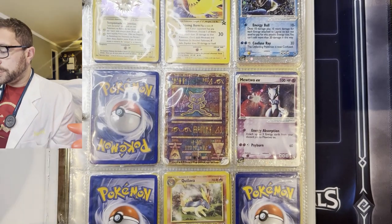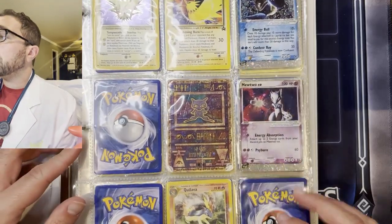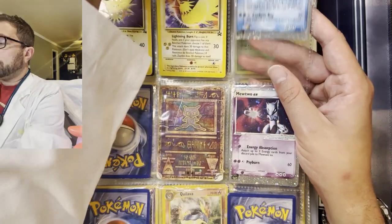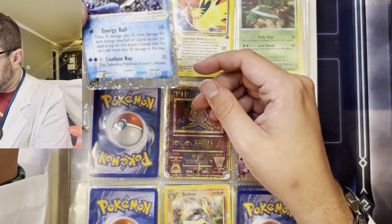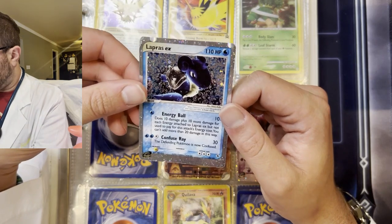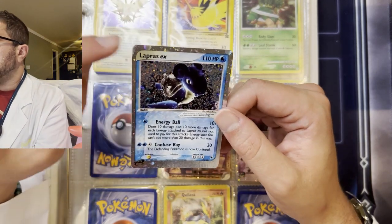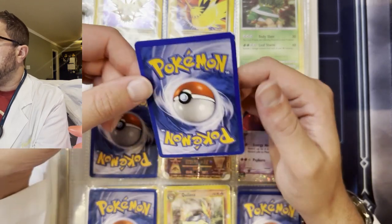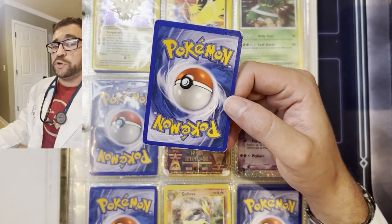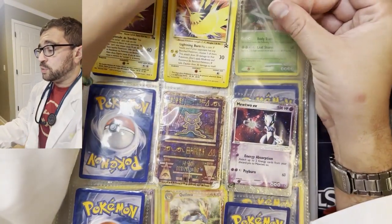Okay, so as you can see on this page, we've got some really cool stuff. We have a Lapras EX here from, I believe, Fire Red Leaf Green, if I'm not mistaken. This is from 2003. Very old card. Unfortunately, the card is quite scratched up on the holo, has a crease in the upper left corner here, and as you can see, quite a bit of damage on the card itself. So not the best condition on a lot of these, but some really cool stuff.